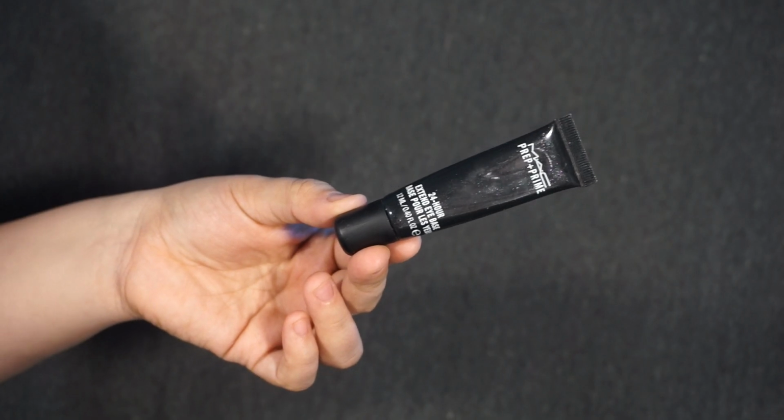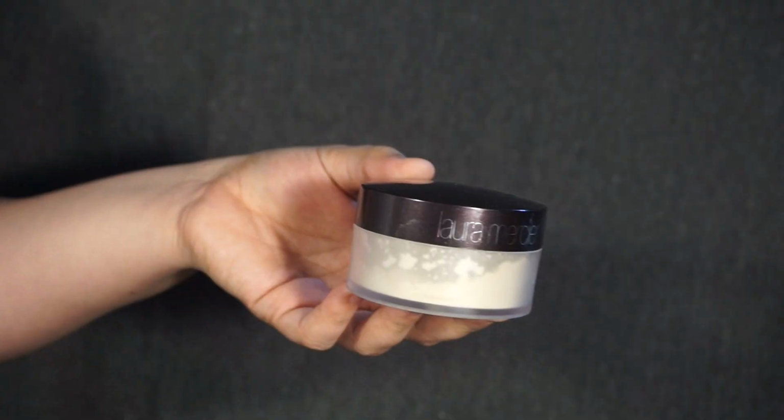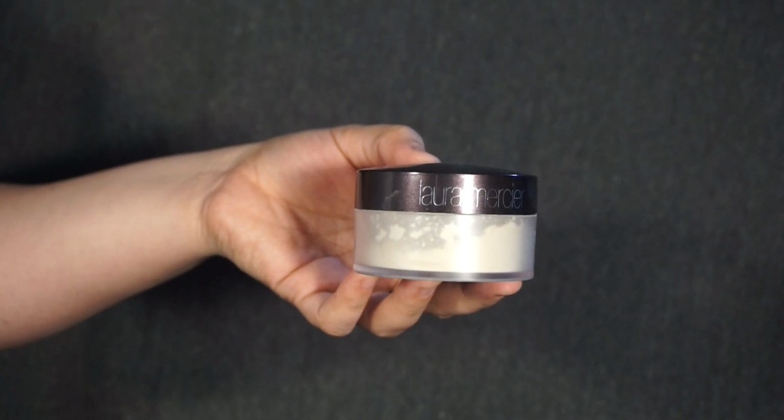Moving on to my eyes, I'm priming my lids with the MAC 24 Hour Extended Eye Base. Then I'm using some Laura Mercier translucent powder to set that.